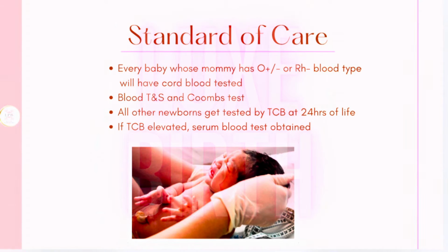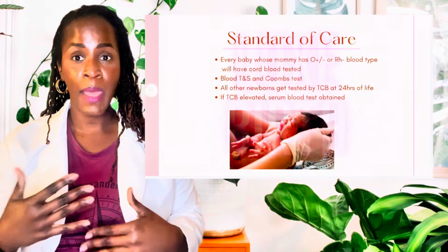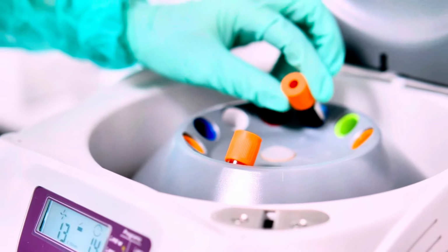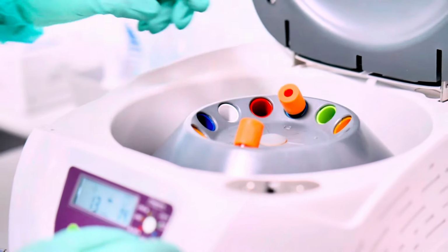So how do you know if your baby has jaundice? Typically, babies born to mothers who are O positive or O negative, or otherwise Rh negative, will have a blood type and screen, meaning the lab will find out what the baby's blood type is. And then babies will also be tested for the amount of antibodies in the blood.